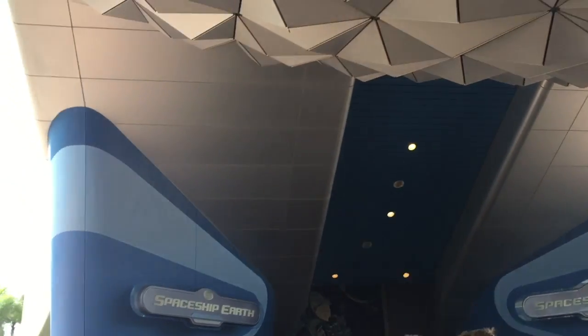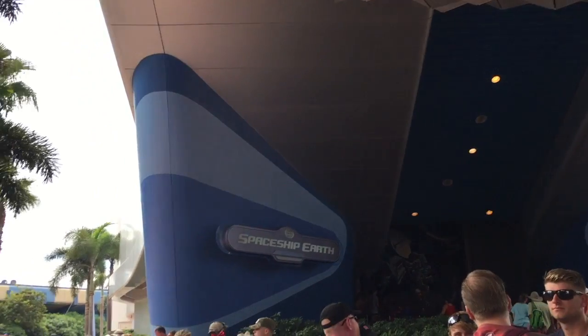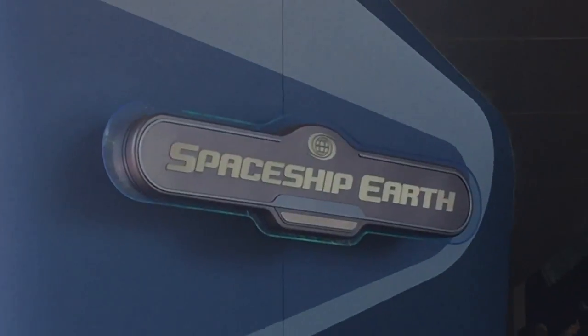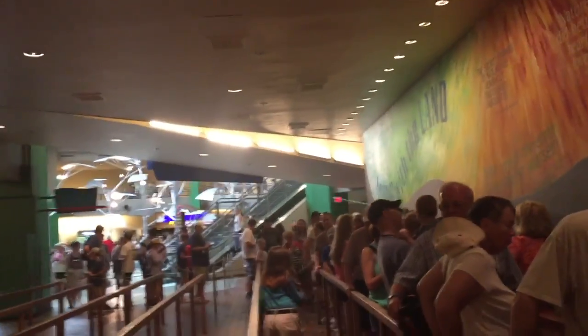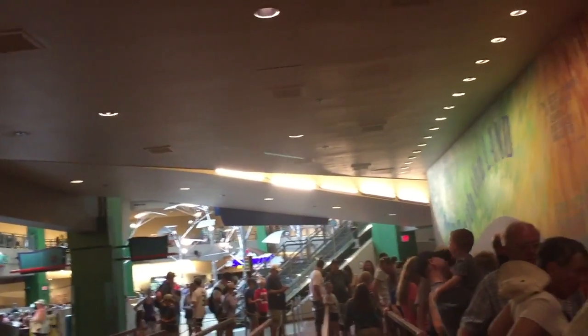Alright guys, so now we are about to go in Spaceship Earth, which I'm going to do a POV video on, so if you want to see the POV video right now, click the card in the top right hand corner. Other than that, let's go. This is also a ride where I do a POV video on, so click the card in the top right hand corner if you want to see the POV video right now. Other than that, let's go.